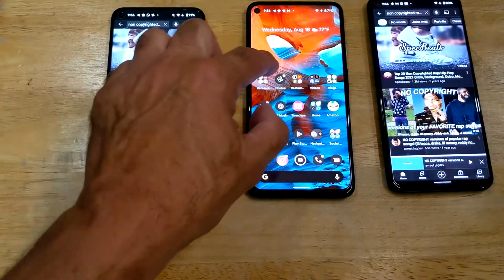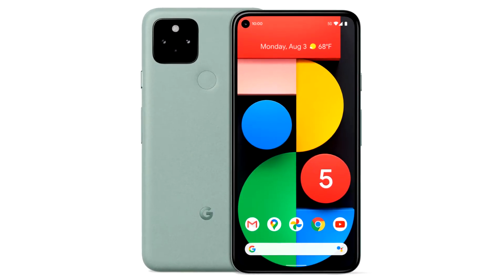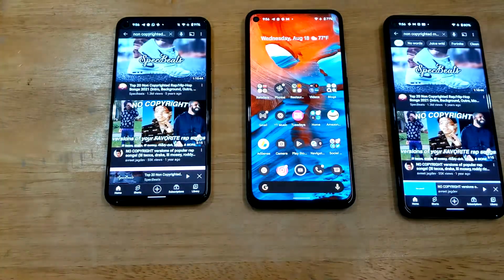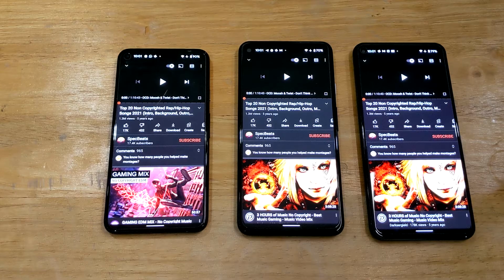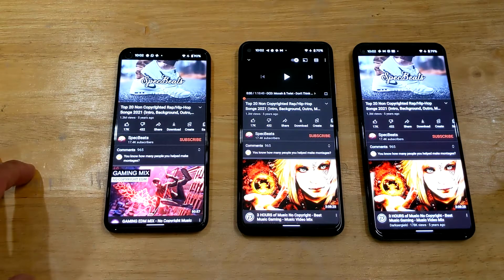This is one of the questions I've been getting regarding the speaker quality because obviously we know the 5 has a built-in speaker underneath the glass, which muddled the sound a little bit as opposed to the Pixel 4a 5G, which gives you very good sound. So what we're going to do is we'll play the Pixel 5 and the Pixel 5a at the same time, and you let me know which one do you think sounds better.